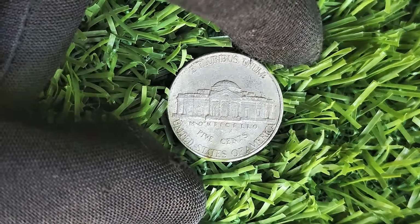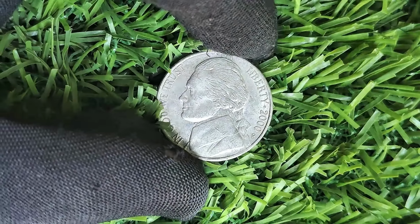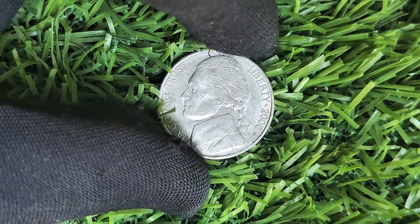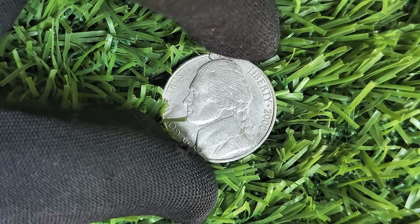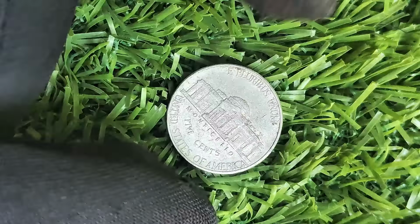Get an expert opinion. Reach out to a trusted coin appraiser to confirm its value. Cash in, whether through an auction, private sale, or online marketplace. You could turn your pocket change into a life-changing payout.